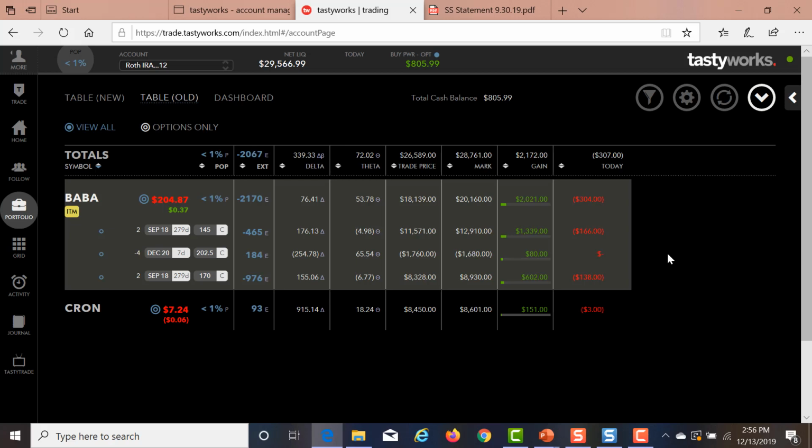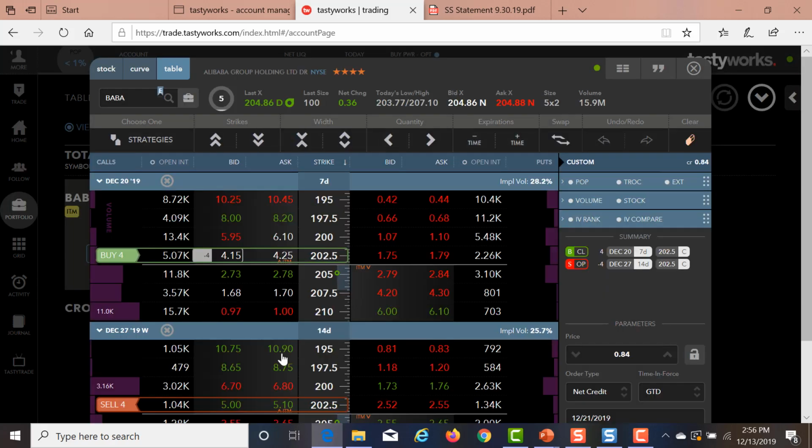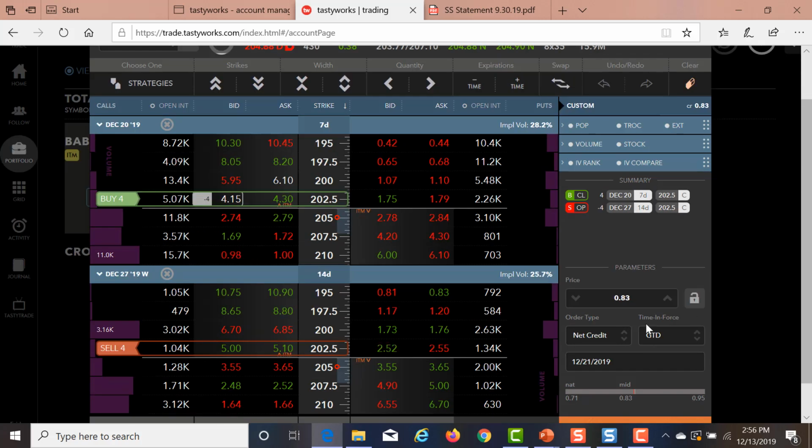So looks like at 256 that Alibaba is going to close at 204.56. So in general, this is what I did. I took this and I rolled it. And if I wanted to roll this again, I could go in there and say, all right, I'd rather roll to December 27th and come away with about a $83 contract. I could actually make that move right now and be 83 ahead on this trade.